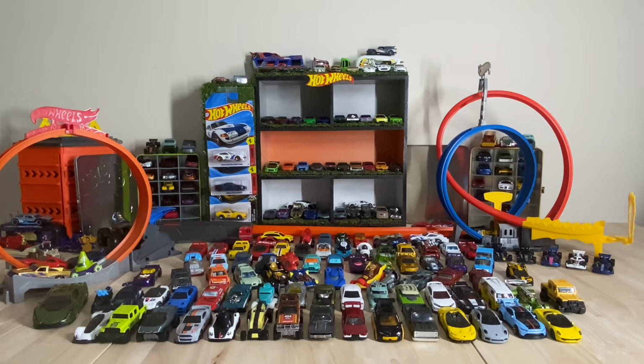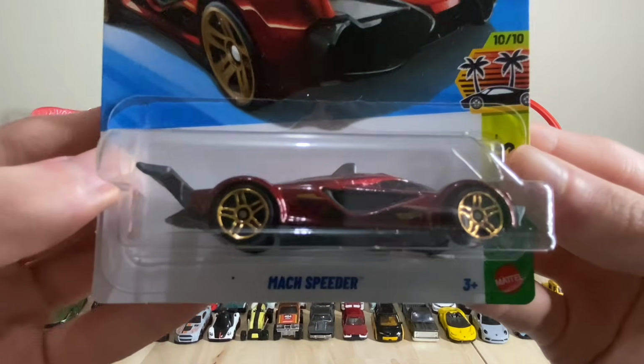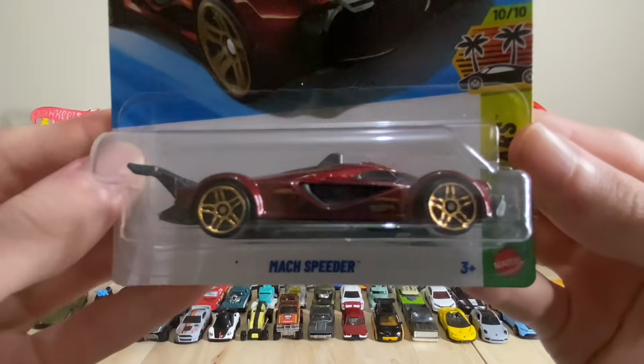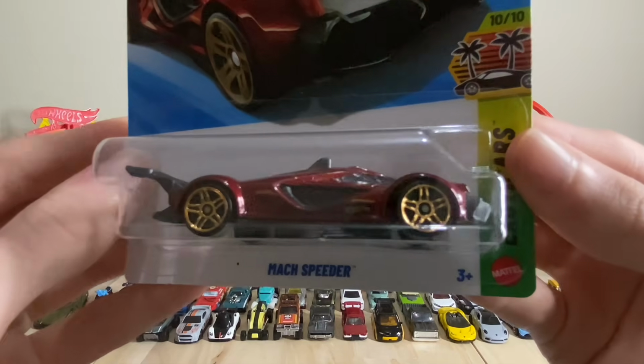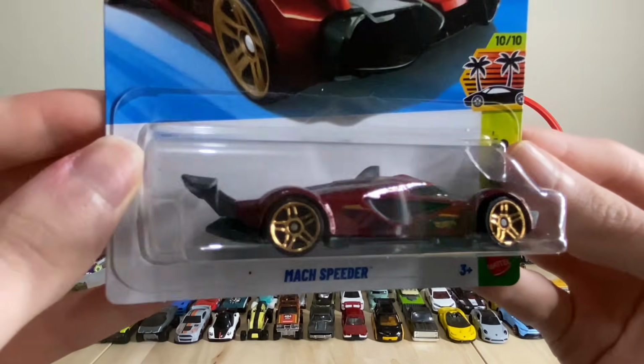Now, today we're checking out one of the Hot Wheels' most futuristic original creations. This is the incredibly fast Hot Wheels Mach Speeder. Now, this isn't based on a real production car. It's a Hot Wheels original that's designed to look like the ultimate next-generation hypercar.